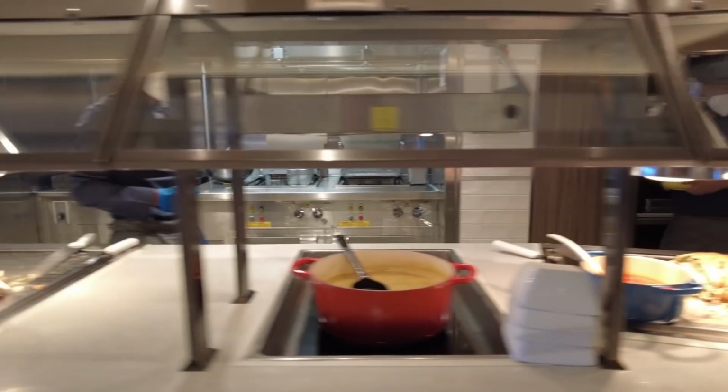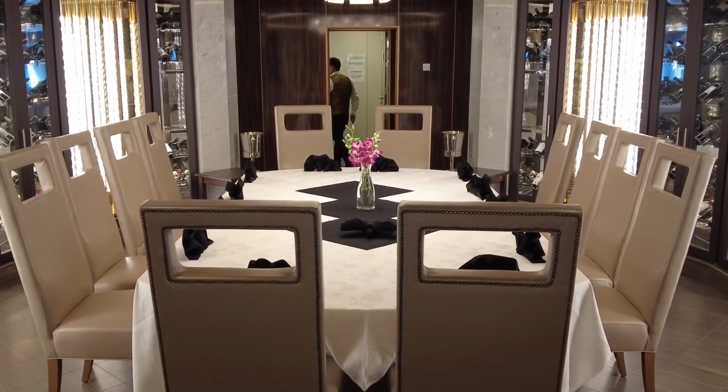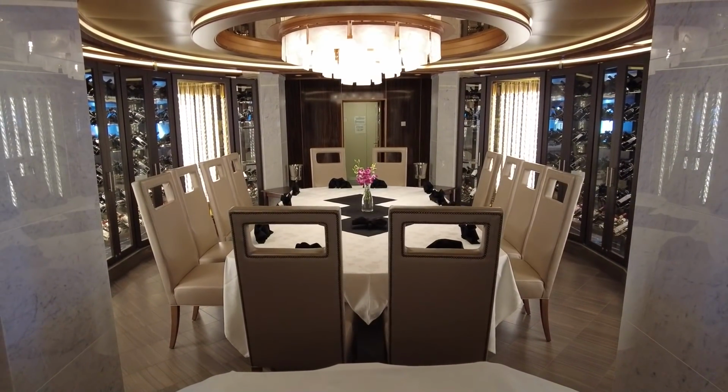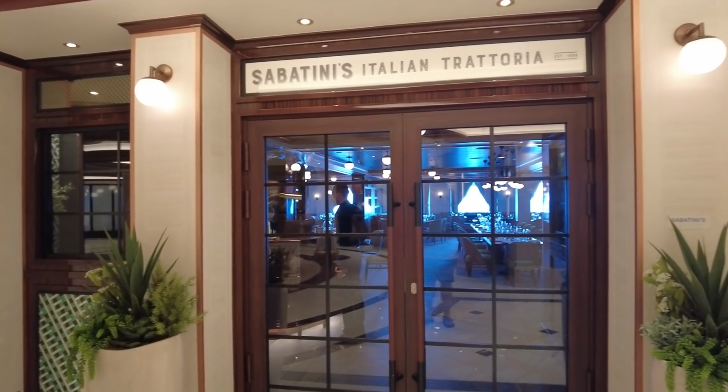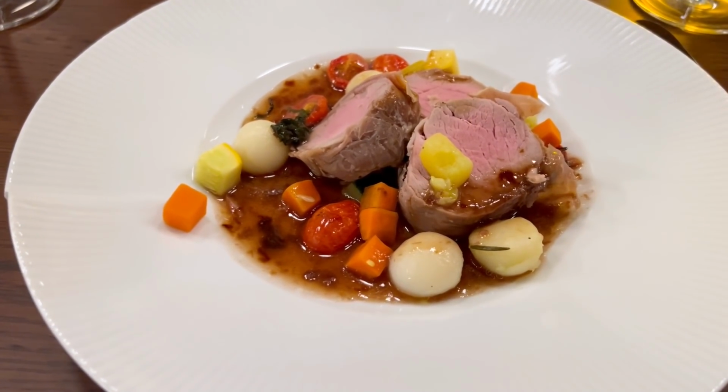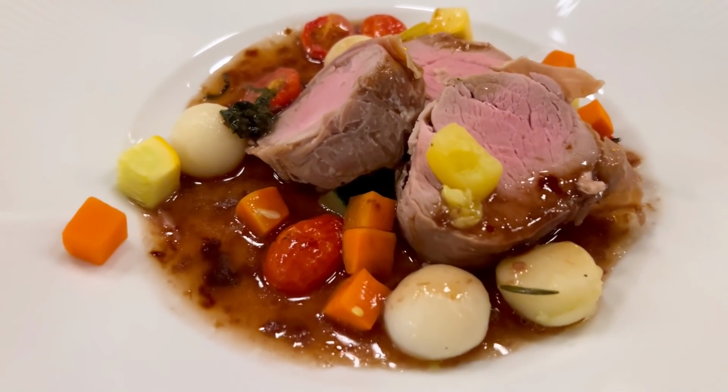to serve themselves. As we mentioned, service in the main dining room was inconsistent, but our waiter on the third night, Bozdar, was excellent. At the specialty restaurants, dinner was much better paced. Even when dining with a large group, the waitstaff did a great job of timing all of the dinners.